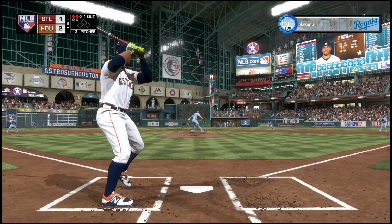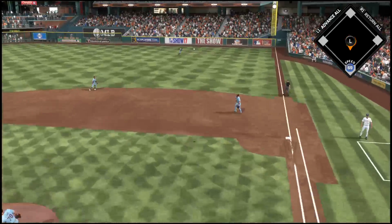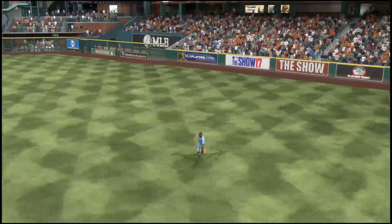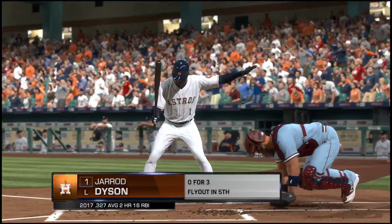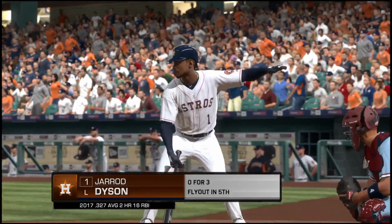From the windup, the 2-0 pitch. Line to the right side. But this will hang just long enough for him to run it down in shallow right for the second out. Number 1. Here's Gerard Dyson.